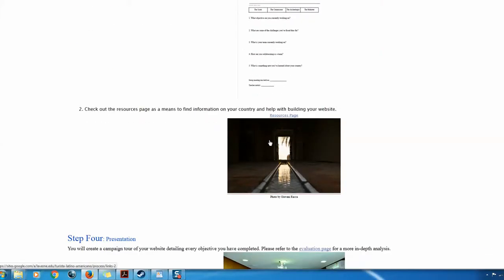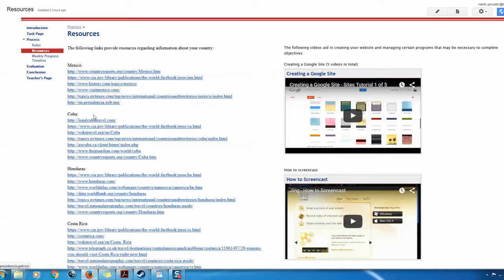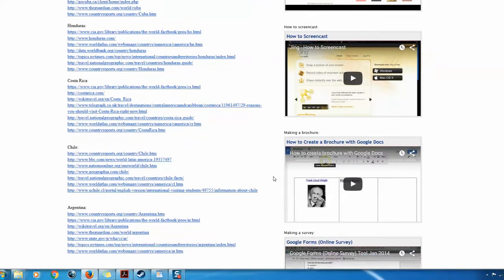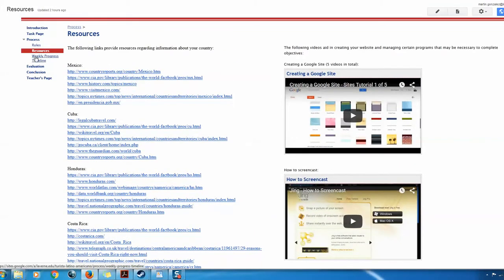Next up is our resources page. As you can see here, our resources page provides a ton of links for students based on their individual countries, of both tourism related and national related information. I've also included resources to help students do a lot of this stuff. For example, I had a lot of trouble with working on my Google site, so I uploaded the video that I used to help me develop my site. I've also uploaded a couple more, such as screencasting, making a brochure, a survey, and using PicMonkey to edit pictures.